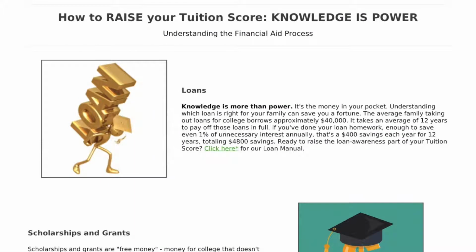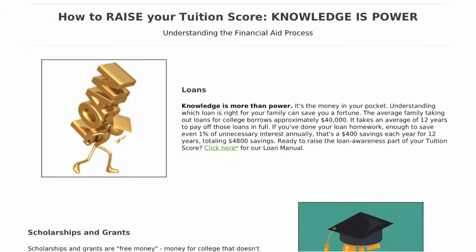Next, the all-important section of tips. And these tips are how to raise your tuition score. They are very, very important tips that will cover everything from loans to grade point to all the little things that you need to be thinking about throughout this process.